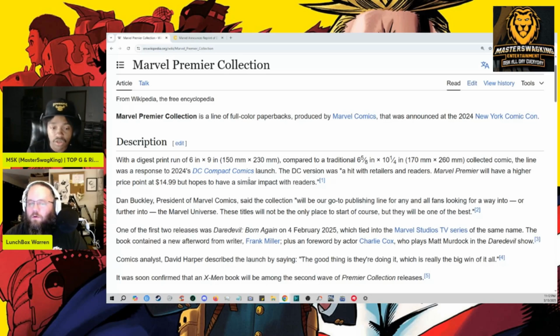The book contained a new afterword from writer Frank Miller, plus a foreword by actor Charlie Cox, who plays Matt Murdock in the Daredevil show. Comics analyst David Harper described the launch by saying, "The good thing is they're doing it, which is really the big win of it all." It was soon confirmed that an X-Men book will be among the second wave of Premiere Collection releases.